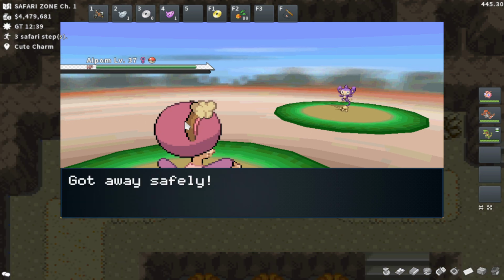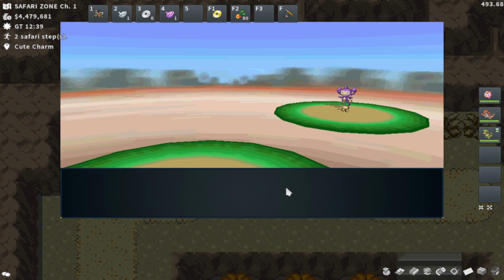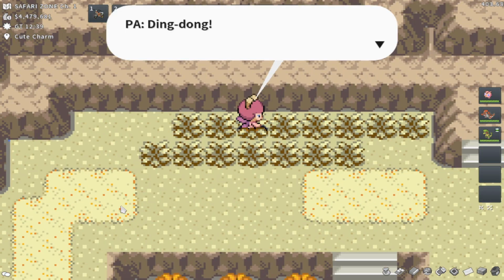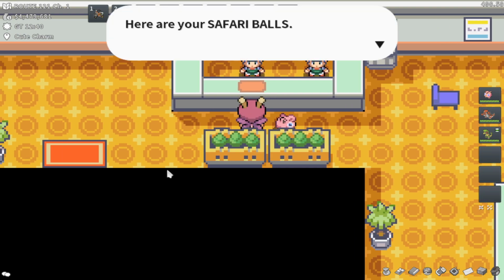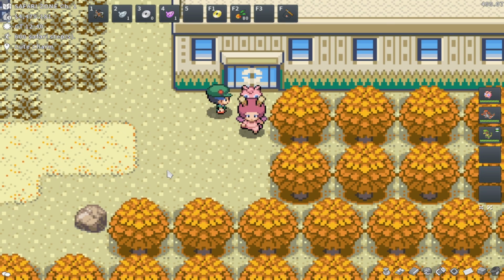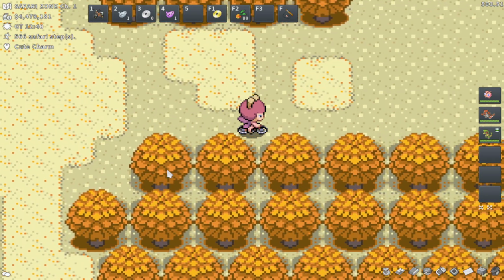Okay, this should be the last encounter of this Safari trip. Well, actually, we'll get one more, but it's not a Cyndaquil, so it doesn't matter. Dude, I'm surprised. I've been pretty efficient with my running and everything during this hour, so I'm just kind of surprised to get as many encounters as I'm getting and not get the Cyndaquil. I currently only have around 7 minutes left in the challenge, dude. Only 7 minutes, and I still haven't seen a single Cyndaquil.